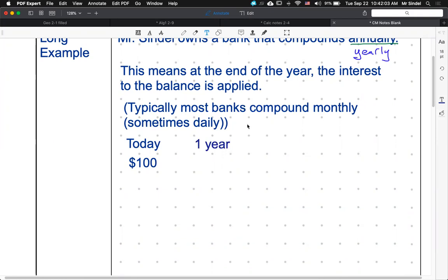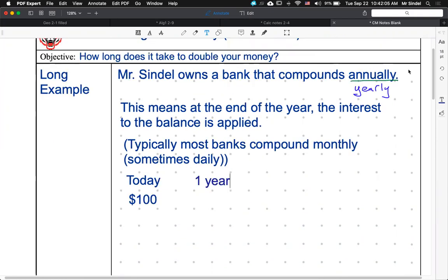What's the interest rate? Yeah, let's assume 10%. That's a great question, Gunnar. How are you supposed to do math if you don't have any math? 10%.